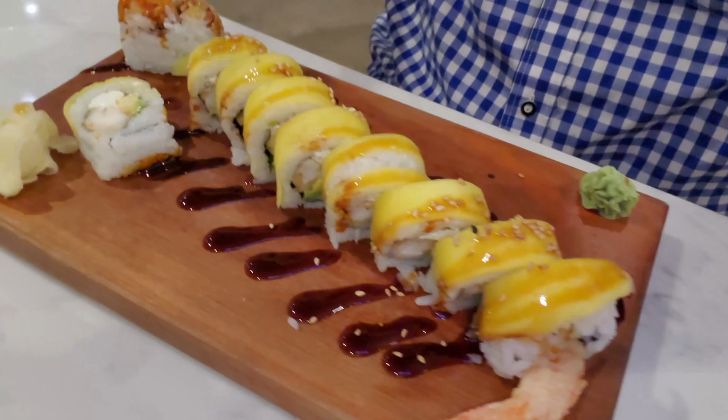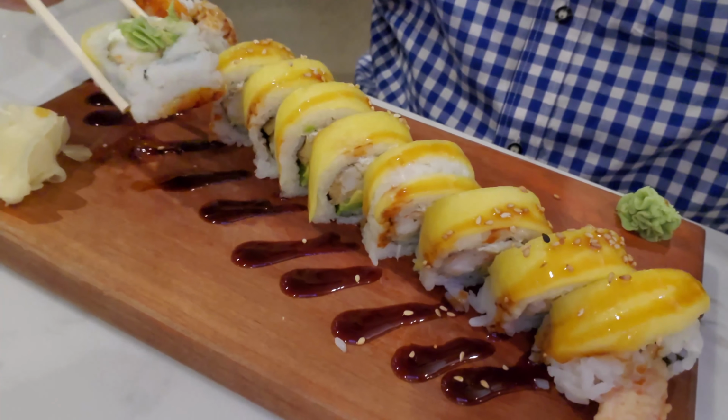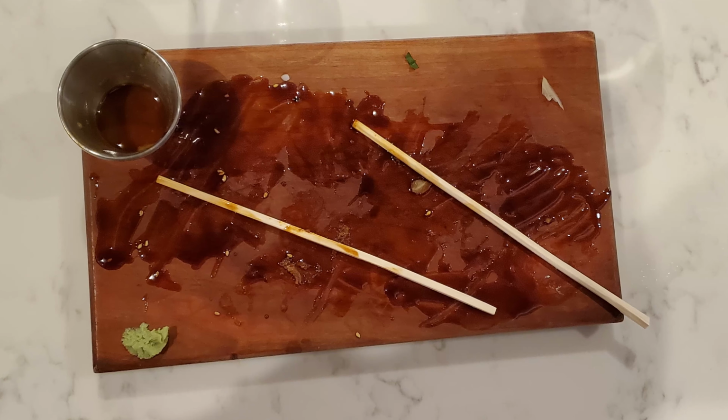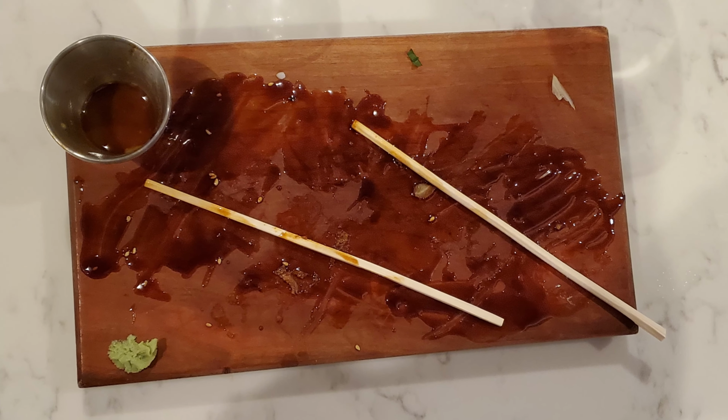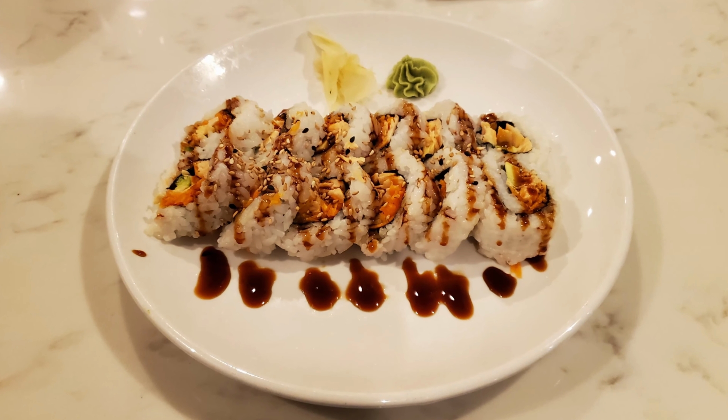And I'm going to put a little of this wasabi on here. See if I can kick it up a little bit and see how this flavor combo works out. Ooh, there we go. And that definitely kicks up the flavor even more. So this roll was totally destroyed, and it's time to move on to my next roll.